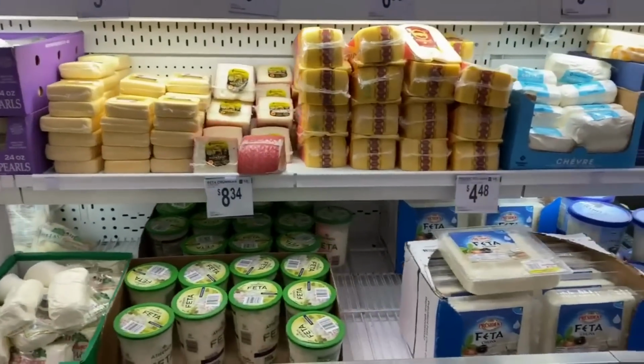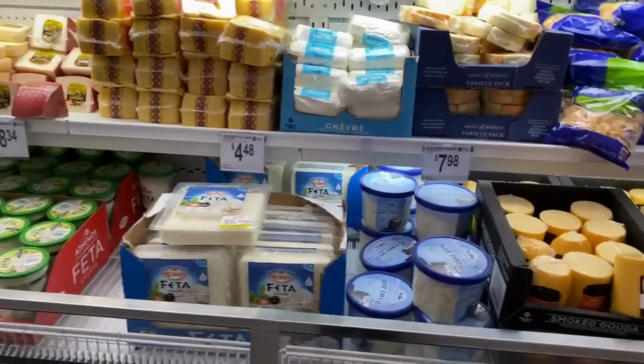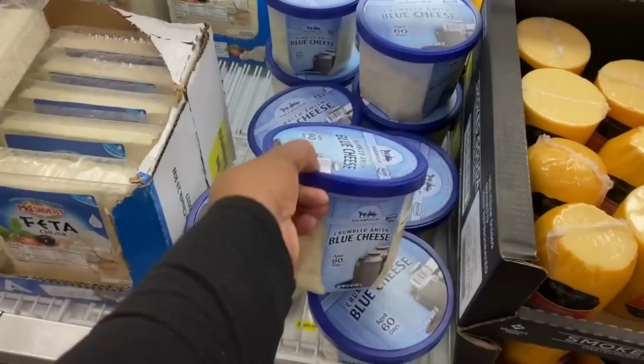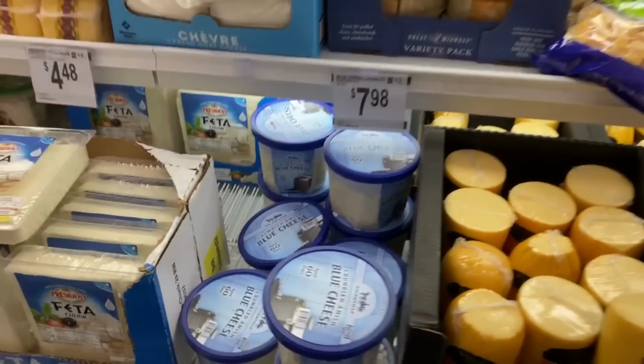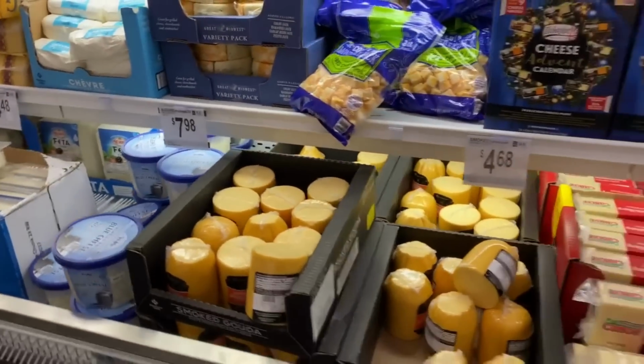We'll put our differences aside and just enjoy the moment. Let the cheese out now, guys. Blue cheese crumble, $7.98. Be careful with it because it will put pounds on you. Trust me. But I love it.